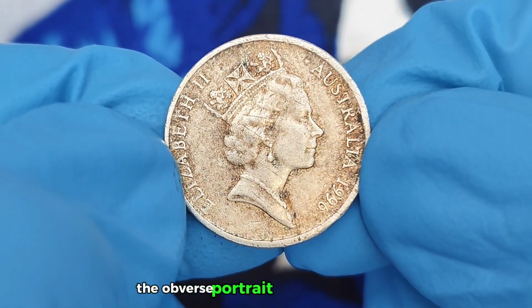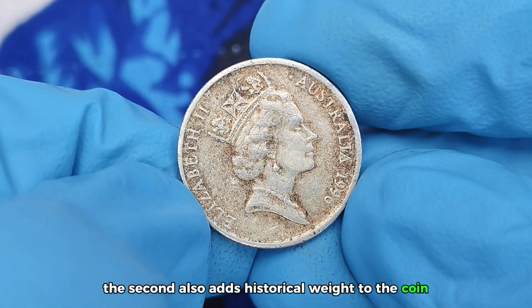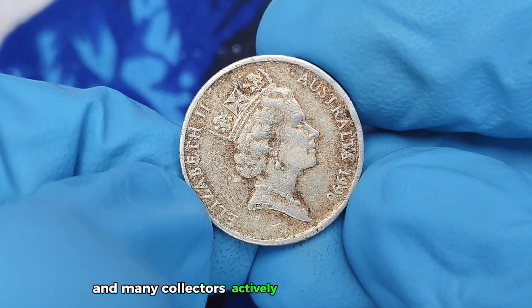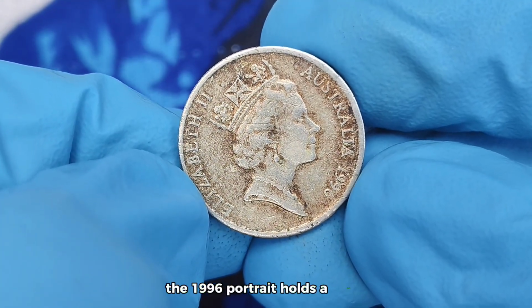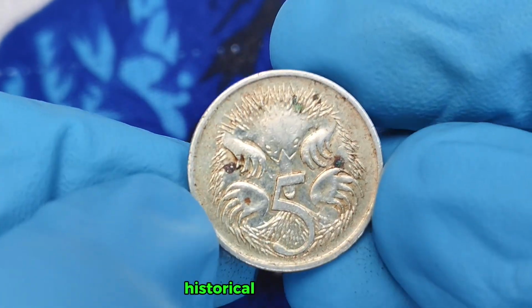The obverse portrait of Queen Elizabeth II also adds historical weight to the coin. Coins from the 1990s represent an important period in her long reign, and many collectors actively seek coins from this era to complete chronological collections. The 1996 portrait holds a clean, classic appearance that connects the coin to a global historical timeline.